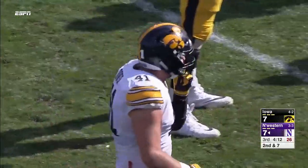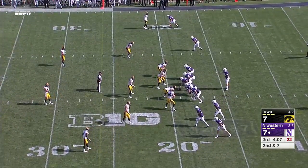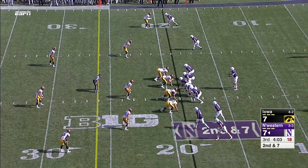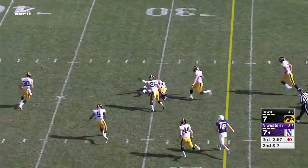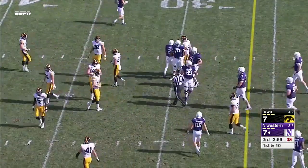Yeah, and I don't know that they have the depth that they once did on the defensive side, and especially with Jewell out. Northwestern wants to spread it out, and that puts a lot of pressure on that linebacking level for Iowa. Thorson over the middle has a completion. Flynn Nagel to the 30. First down Wildcats. Chris Cotter.